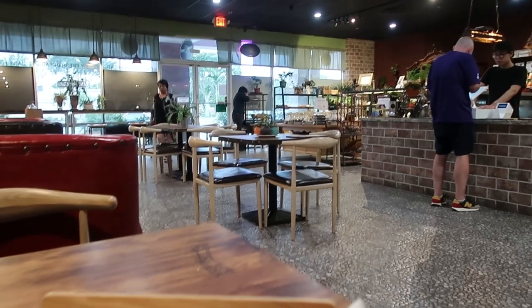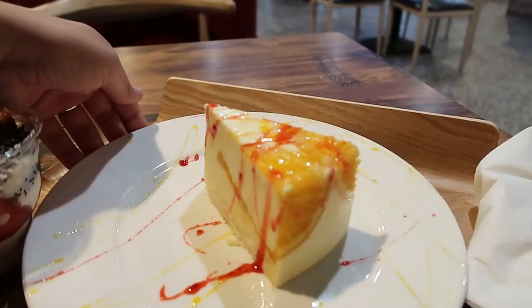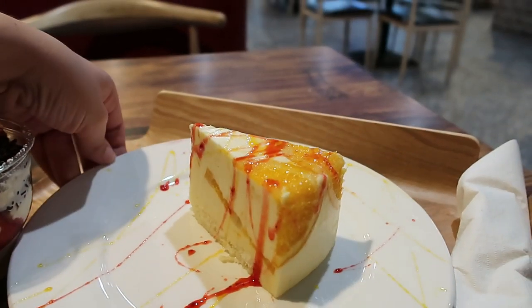Jim's just finishing up over there, but they've brought over the desserts. These look incredible. So this is the Florida Sun cake that I've ordered.